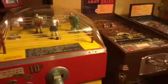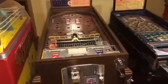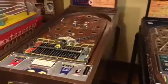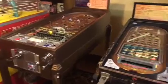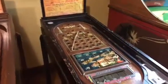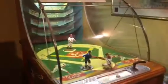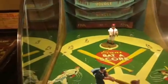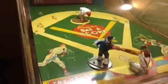Well, here's an EM machine from the 50s. And here we have Rockola's Army Navy. One of the most highly sought after pre-war pinball machines. Next to it, a jigsaw, also sought after. And over here, the holy grail of baseball games, Evans Batascore. You know what, maybe we'll put up a nickel in there.